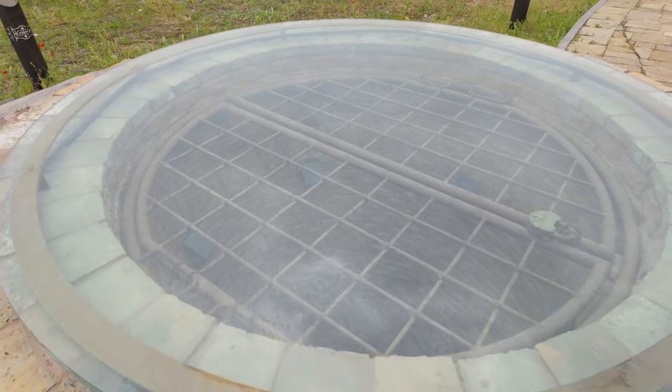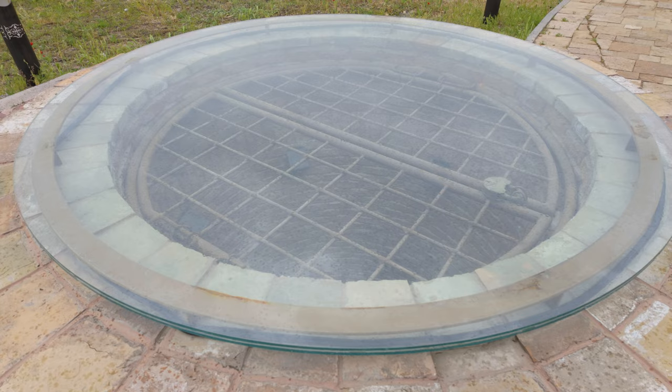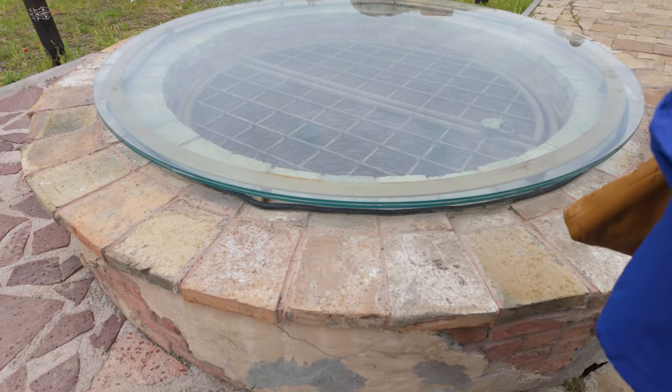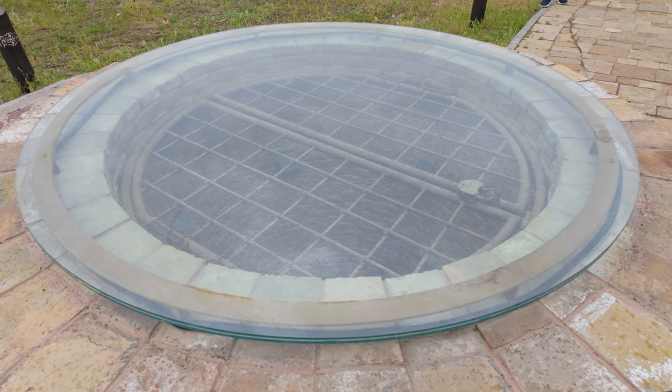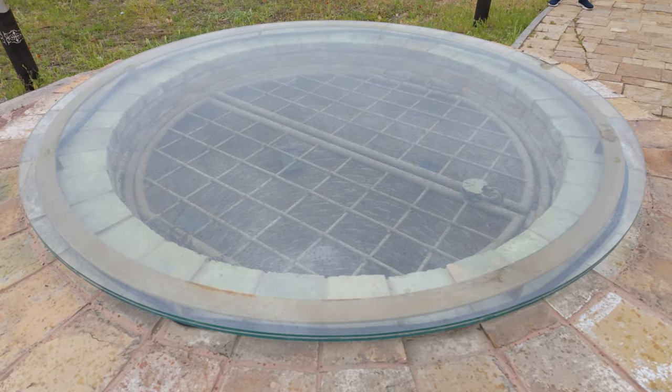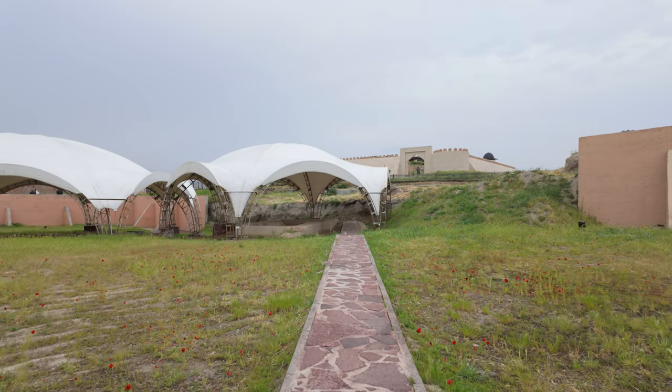I can't really see down there very well because it's got glass covering it, but there's a man sitting down there at the bottom, quite deep. I'm going to say five to six meters deep in this round structure. What is it? Well, it's called Zindan. Zindan is like a ground prison where the person who is punished sits there for a prolonged period of time with a minimum of food and water until the punishment is over.